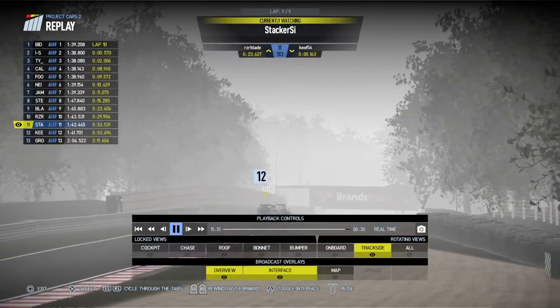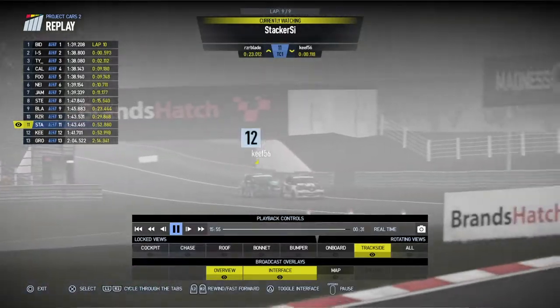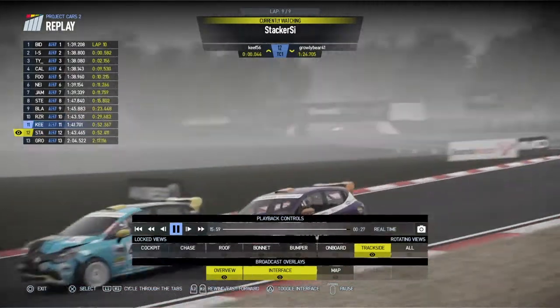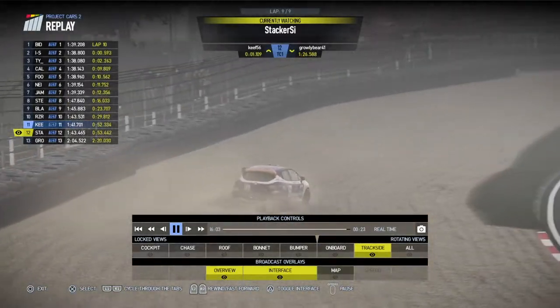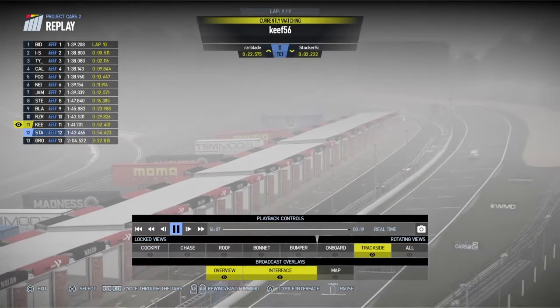Keith is looking for a way through, looking left, looking right, weaving round behind him, down towards Clearways for the last time. Stacker's very late on the brakes and goes wide, and Keith goes through. Cowabunga into the wall. Keith could not do anything about that, as Stacker had a bit of a twitch on, but we'll get a quick replay on that as well.